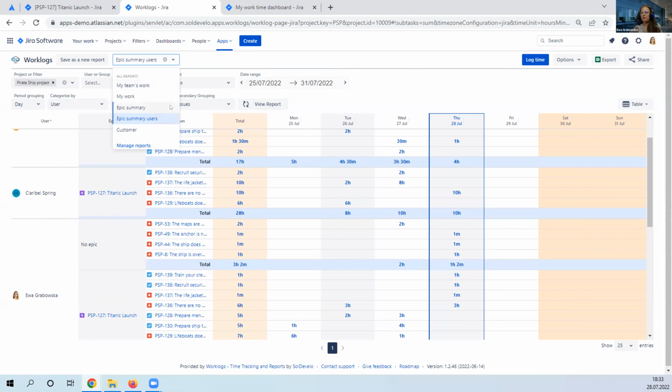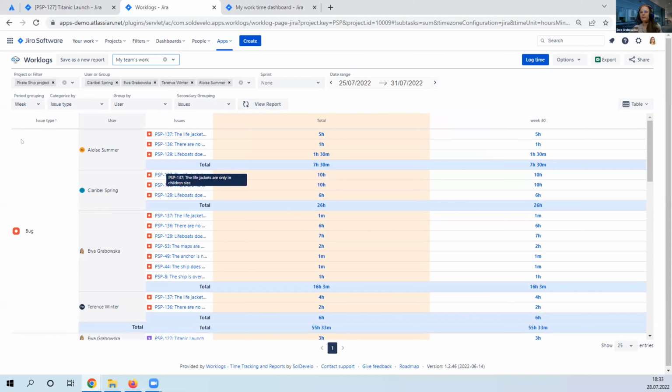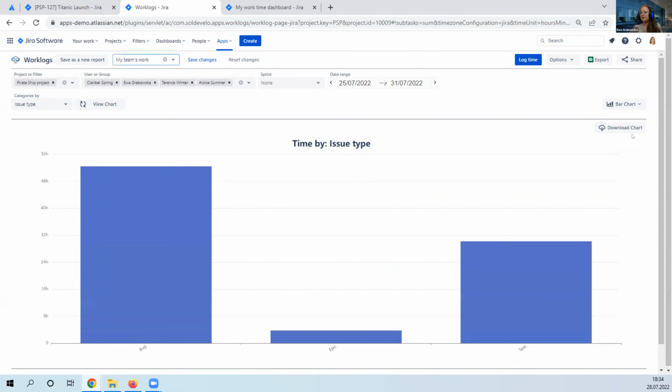So maybe let's switch to my team's work. It's another report I have created. And here in the table, I wanted to see how much time we spent on each issue type, and how much time each user spent. All of our reports can be viewed as a table, or a pie chart. So, you know, it speaks a little bit more than a regular table. I now can see that bugs are my main issue and my main work. So something has to be done here. Or as a bar chart.